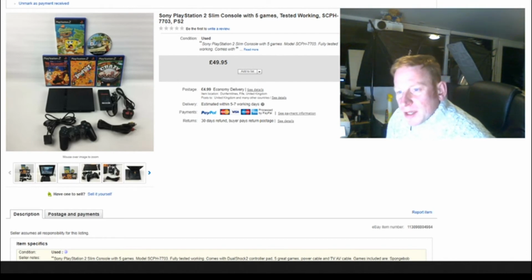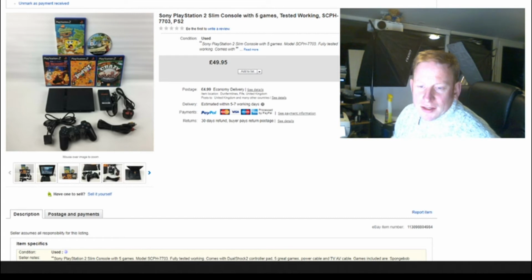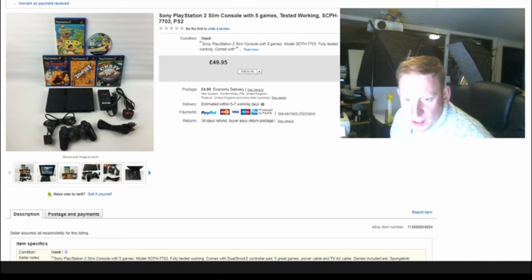This is a Sony PS2 Slim console. I think this came from the auctions. Didn't come with any games, but I got plenty of games in stock. So I bundled a few decent games that are ideal for bundles with it, and put it up there for £50 with £4.99 postage, and yeah, managed to achieve that.